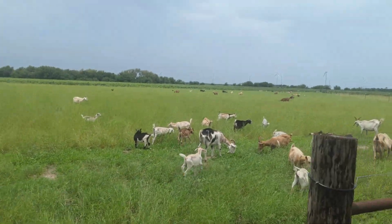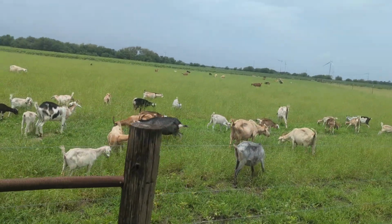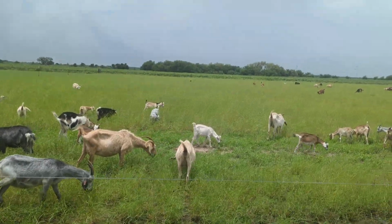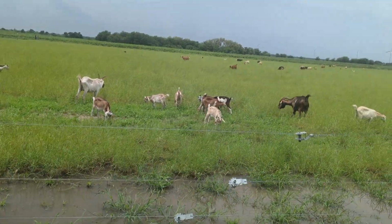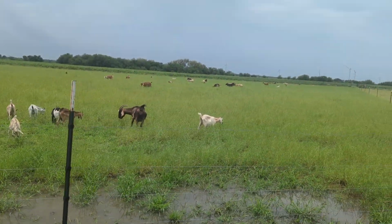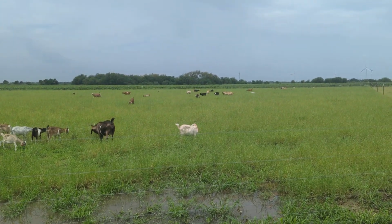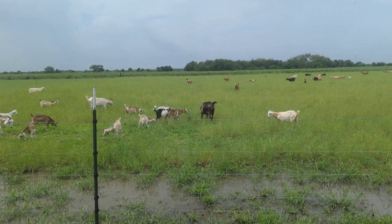Our other paddocks that they just came off of, and the one before that they were on a week ago, they got off of it and it was still decently tall grass because it's been filling out, and with all the rain and everything, it's growing super fast. As you can see all those kids out there, you can barely see them above all that tall grass. So it's really good for the goats.